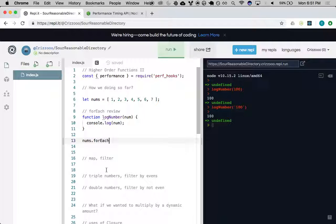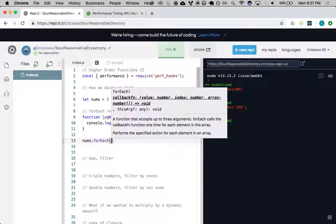And what we want to do, what does for each take in? And there's a little helper up there on the screen. It takes in a function. And so semantically, we talk about functions that we pass around, and we expect them to get called by someone else, in this case, the for each function itself. We refer to that as a callback.